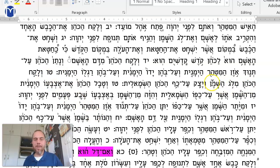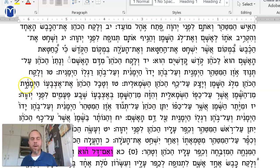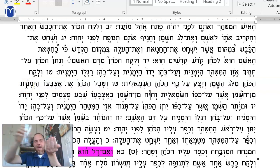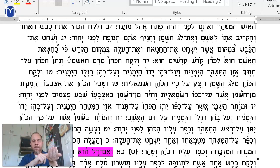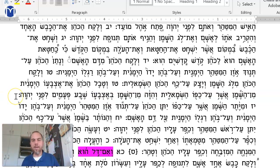V'lakach haKohen milog hashemen, and the Kohen takes from the log of oil, v'yatzak al kaf haKohen hasmalit. Latzik means he pours it, on the palm of the Kohen's left hand. V'tavál haKohen et etzba'o hayemanit, and he dips his right finger in the oil that is in his left palm. V'hizah, he sprinkles from this oil with his finger. Hazaya means to sprinkle. Sheva pe'amim lifnei Hashem, seven times.